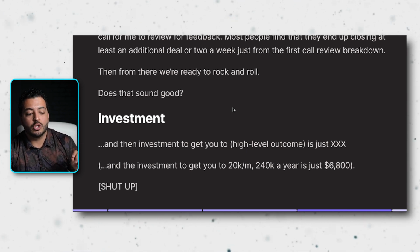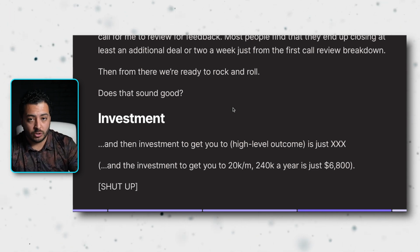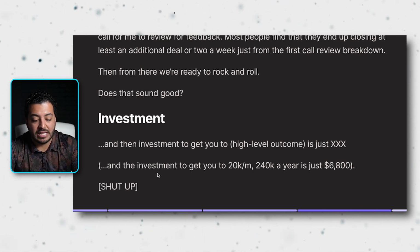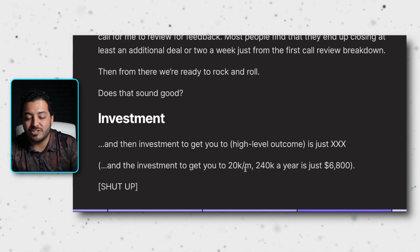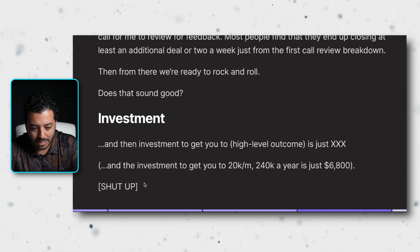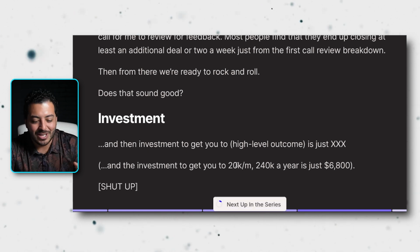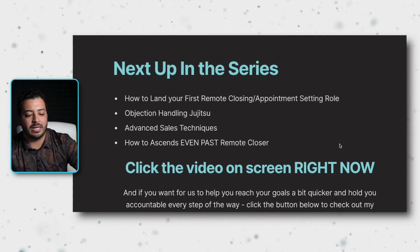Yes? Okay, perfect. So the investment to get high level outcomes, so the investment to help you start to lose those 30 pounds is just X amount, right? So an example here, the investment to get you to $20,000 a month, so that's $240,000 a year, is just $6,800. And then you shut up, right? You shut up, keep it there, and you're going to handle objections after that. We've gone really long for this video, so we don't have time to do the objections, but what I can do now is give you a high-level overview.